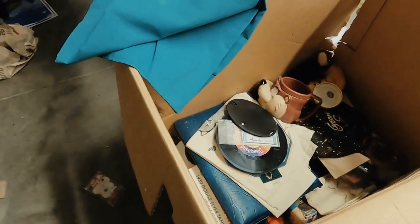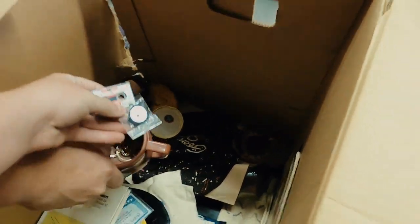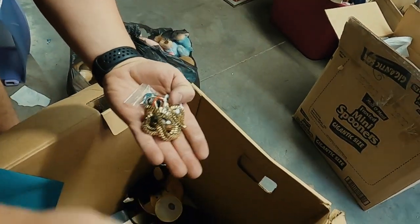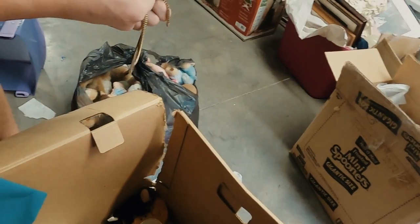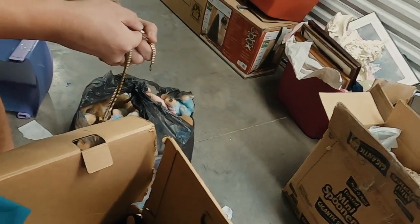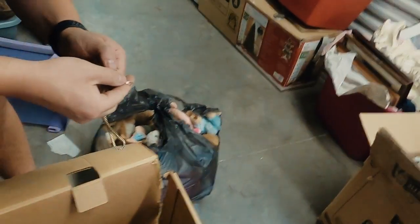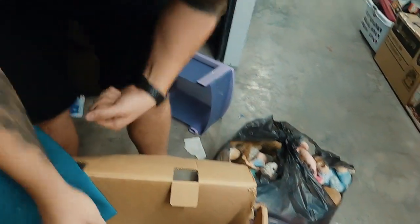Oh, what was that? Nothing? This is just stuffed animals. Yeah, look how small this is. Oh, there's some jewelry in there. Mm-hmm. Oh, yay. Oh, there's some gold. Let's hope. I don't know if it's real. It has a stamp, but I can't read it. Here, let me see if I can. Yeah, I don't think so, though. It's the same stamp on both sides.